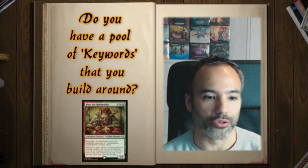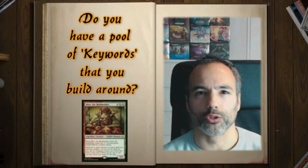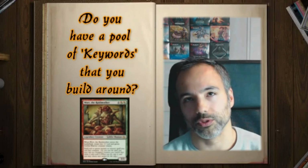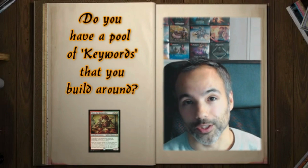But other decks will try and find a little bit more, especially the more creature-based decks, which will usually have a little bit more of a balance between those. I have no idea if that answers your question. Yes, it definitely does.